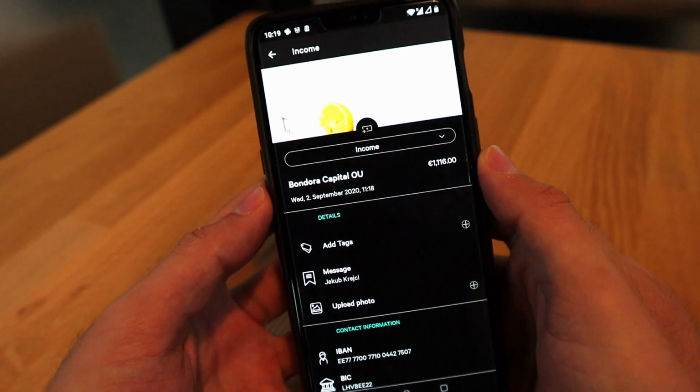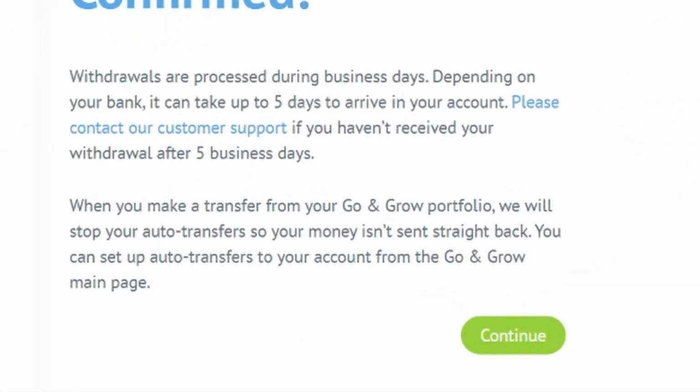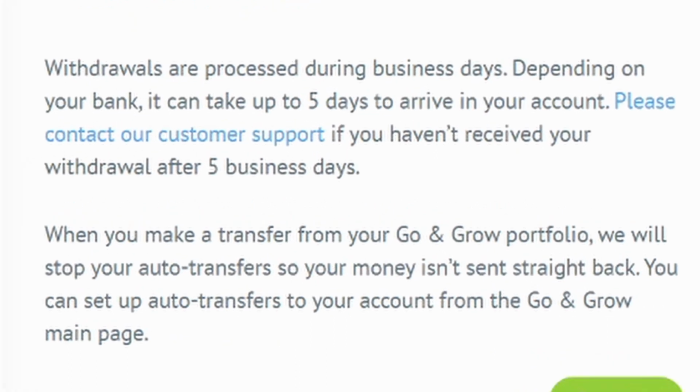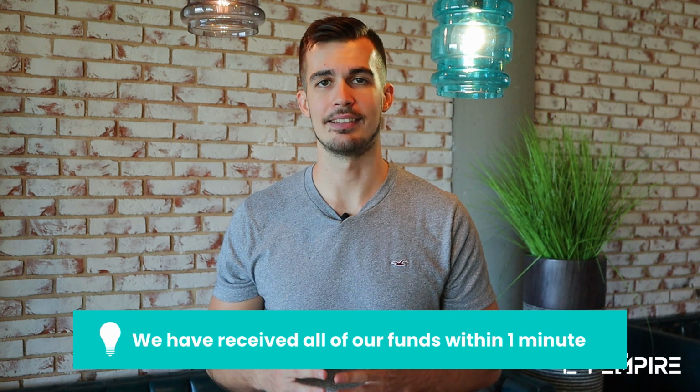is extremely quick. Now I don't know if this works with every bank and every sum of money, as I have only tested it with N26. However, the speed is really impressive. In the confirmation message, Bondora says that it can take up to 5 business days. Our withdrawal has been processed in full amount on a Wednesday morning instantly.